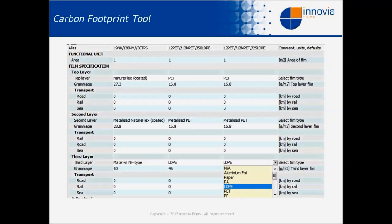So just thought I'd show you a little bit about what the tool looks like. At the top there, you can put in the scenarios that you want to evaluate. You can change the functional unit, but this is basically done in square meters of film, so the area. And then you've got 3 options to put in different film types and the grammage. You can also include transport information in there if you want to go to that level of detail. You can see from the drop-down box on the right-hand side that there are a number of different options in there. Unfortunately, I couldn't quite show you them all on the screenshot, but there are a number of bio films in there as well as conventional films.